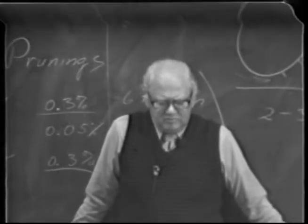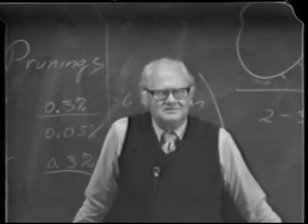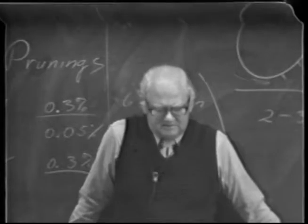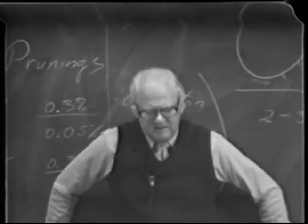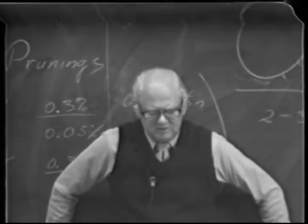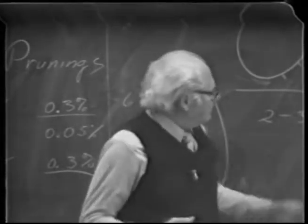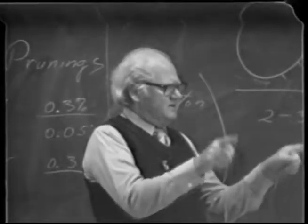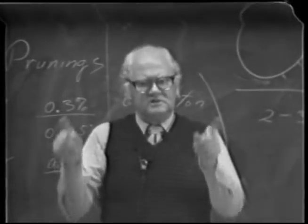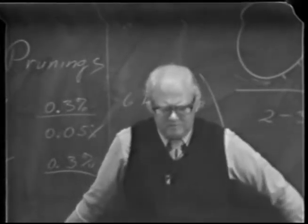So much of that is done by what we call custom work, where you arrange and pay somebody to come in and use his big shredder to shred your brush. And if you recall some of those slides I showed about nitrogen fertilization, quite often they'll put the brush into alternate middles. They'll prune 2 rows into this middle and two rows into this middle, so that they only have to go down alternate middles this year, and next year they'll reverse it.